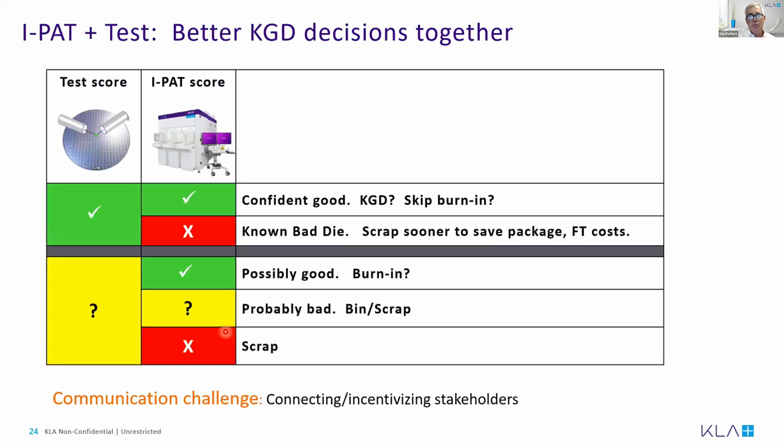So in the end, we think that you get a better known good die estimate by merging the IPAT scores with test scores. If test is showing good and the IPAT score is good, perhaps this is a better designation of a known good die than what exists today. If IPAT shows bad and test shows good, it's probably best just to scrap this die now and save packaging costs and save the cost of additional test insertions.